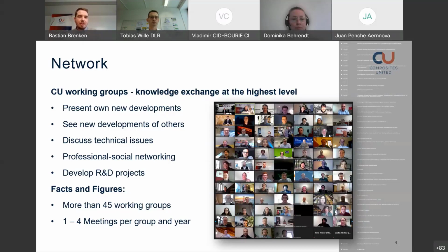And working groups are basically pre-competitive exchange of information. You can see the development of others, discuss technical issues and challenges, and have a professional social networking. We have now several were founded still last year, but more than 45 working groups covering basically all topics related to composites, from recycling, reuse, education, industry 4.0, etc. And typically 1 to 4 meetings per group per year. So this is a very essential part of our network.